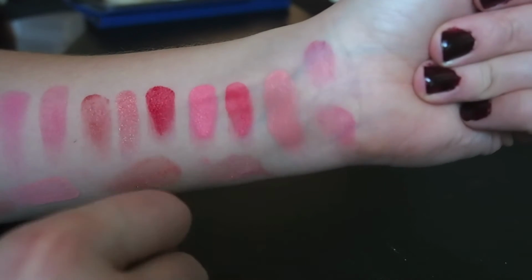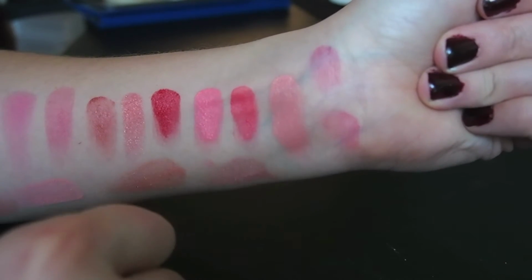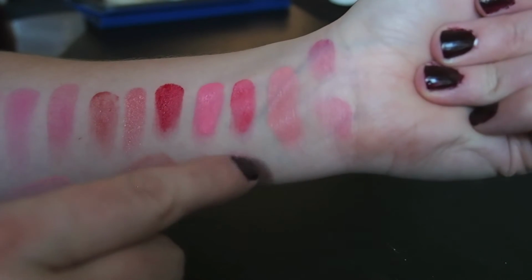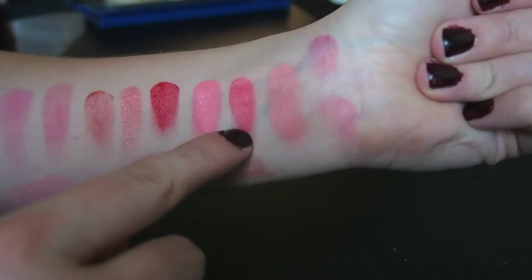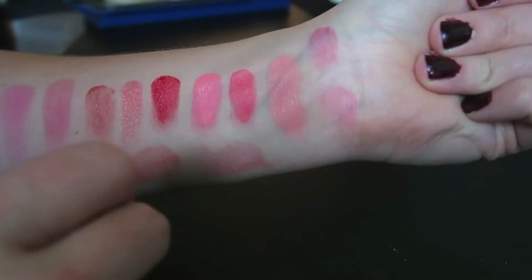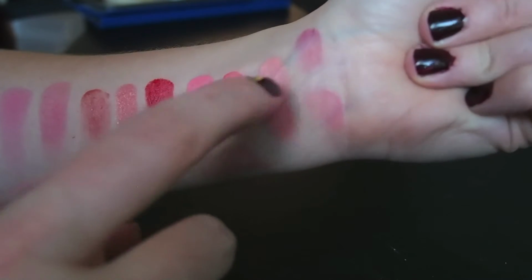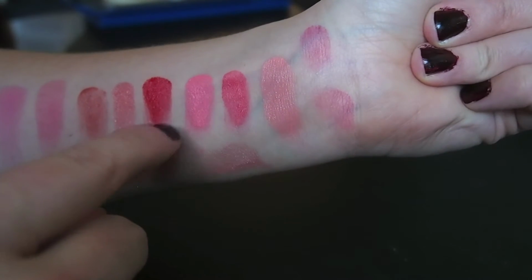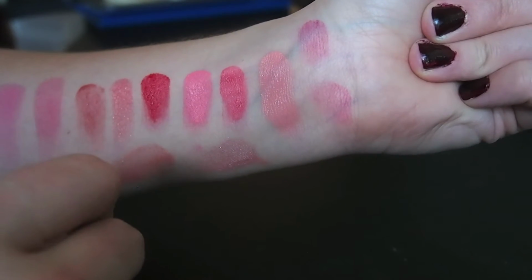And I am trying to use this one up as well, but I don't think I would repurchase either of these. But I don't really know. This one is kind of similar to this one from The Balm, How About Them Apples. And then this one is kind of a darker pink. It doesn't really look like either of these. Maybe a little bit like this one when it's blended out.